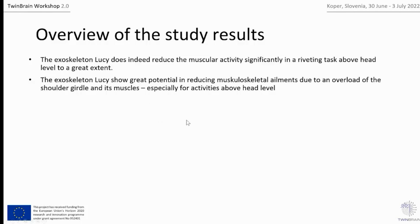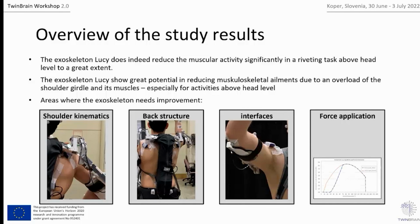So in general, we saw that the exoskeleton Lucy showed great potential in reducing musculoskeletal ailments due to overload of the shoulder, but also we saw a lot of areas for improvement. I was not going into detail in this presentation because that was not the part, but I just wanted to show you that we saw, okay, we had differences in shoulder angle. We wanted to reduce that, so the shoulder kinematics have to be changed. The back structure, I showed you a little bit about the increase in muscular activity at the back. We needed to change things in that.